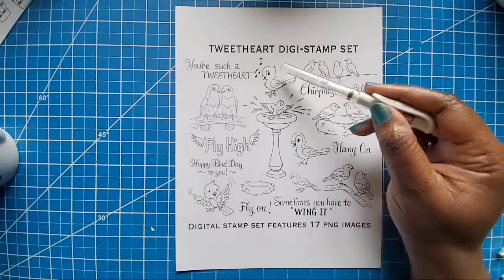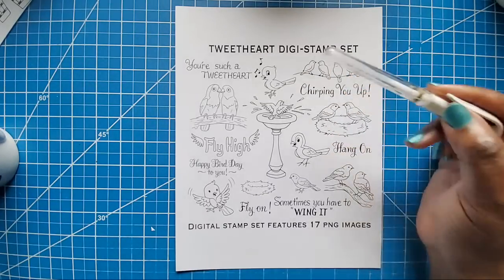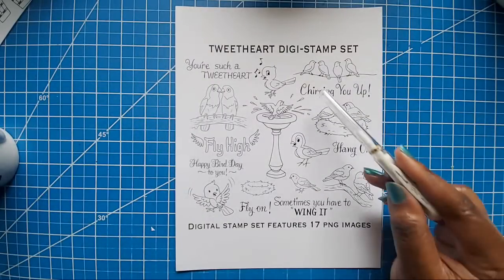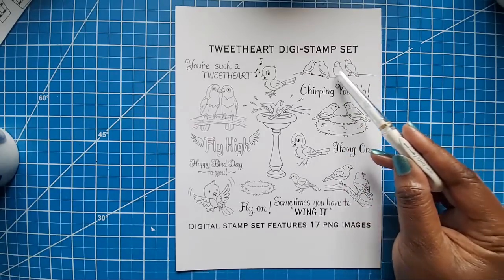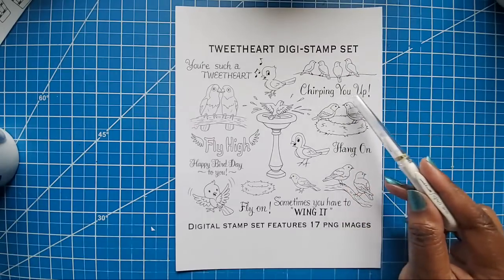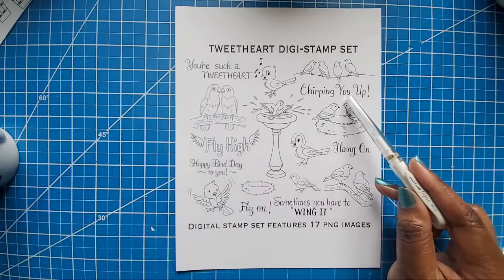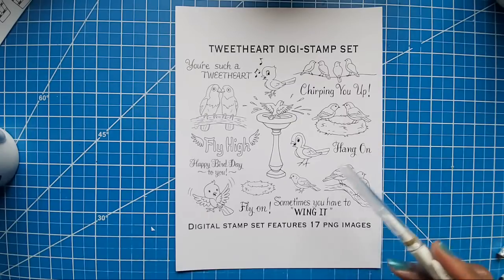And so look at this one. Now this is an entire image, the bird with the little musical notes, tweeting her little heart out. John did a cute one with the bird on a wire. Wait till you see the card I created with this. Chirping you up. Cheering you up, chirping you up. Thank you, Teresa. I'm glad you love it.